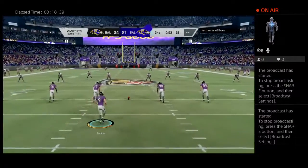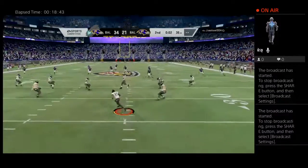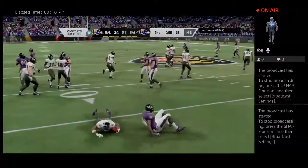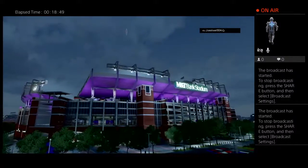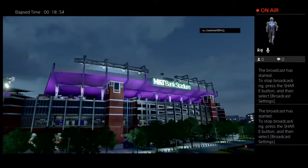Tucker now to kick it away following the touchdown. An incredibly short kick fielded way up there. That's it for the first half. Two more quarters to go. We'll have plenty more to see after the break.